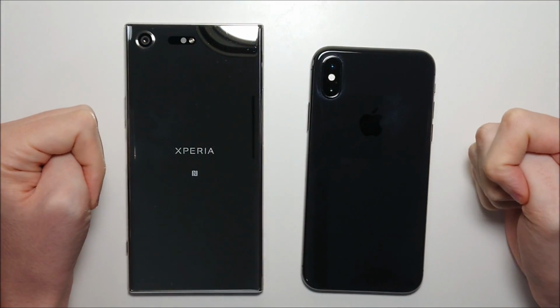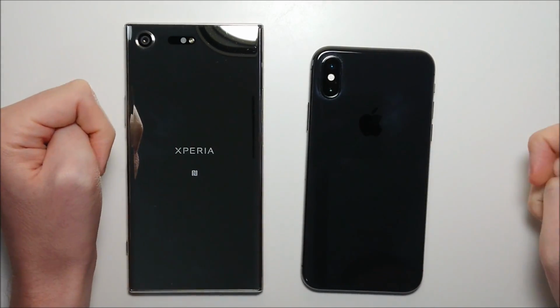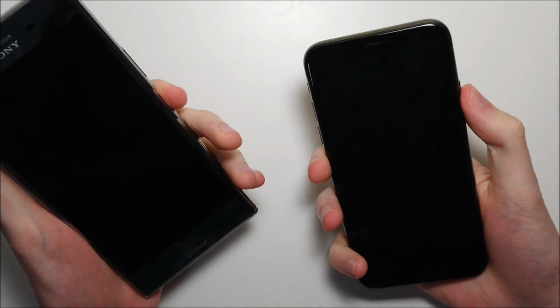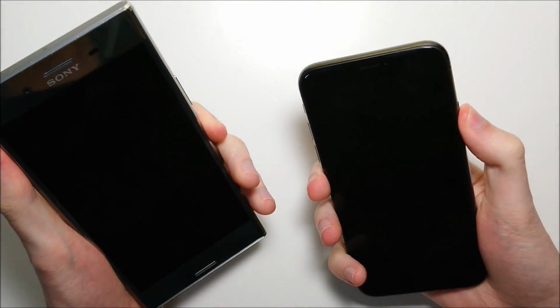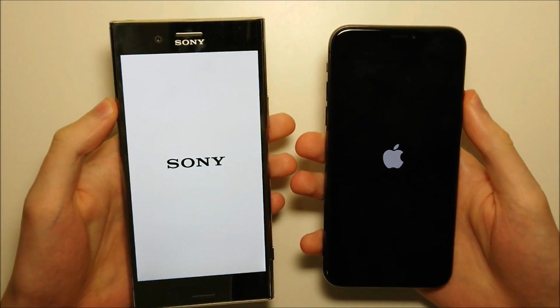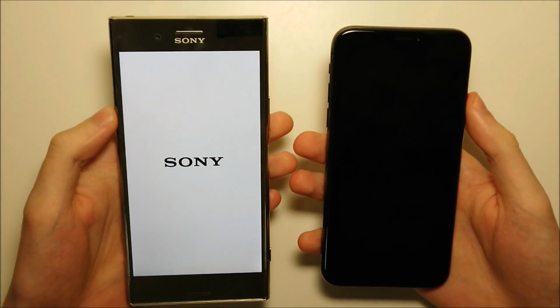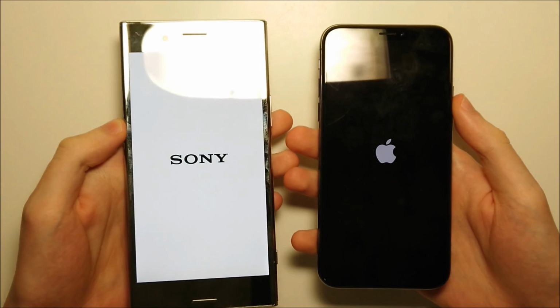This is it, guys, the comparison of what you wanted to see. We have the Sony Xperia Premium against the iPhone X. And let's not waste any more time, let's get right to it. Now, this is going to be a full in-depth comparison with speaker tests, camera tests, both front and rear, and of course a lot of speed tests as well.